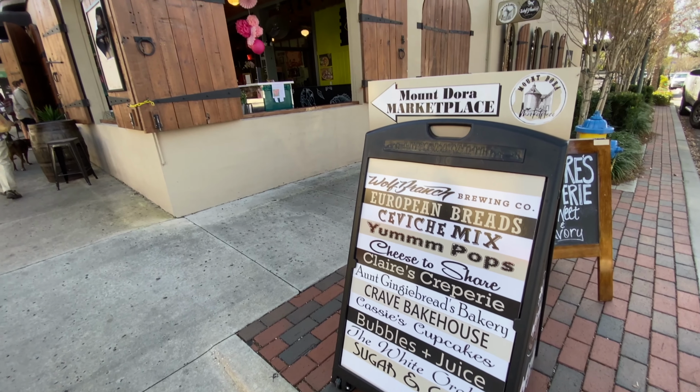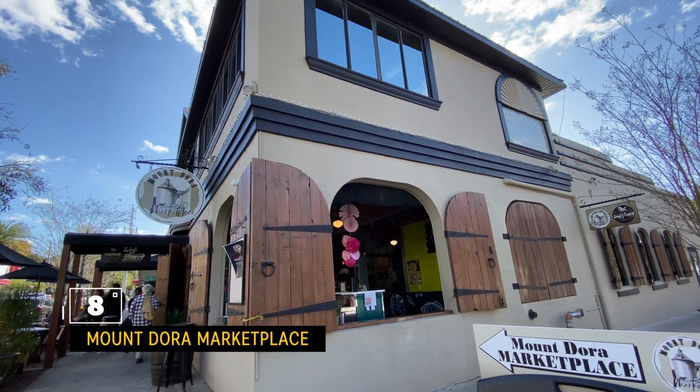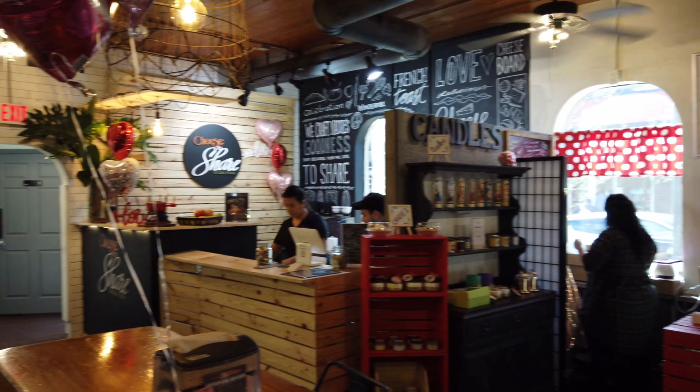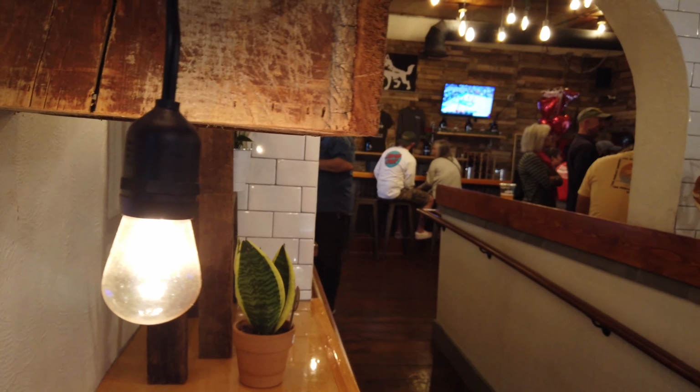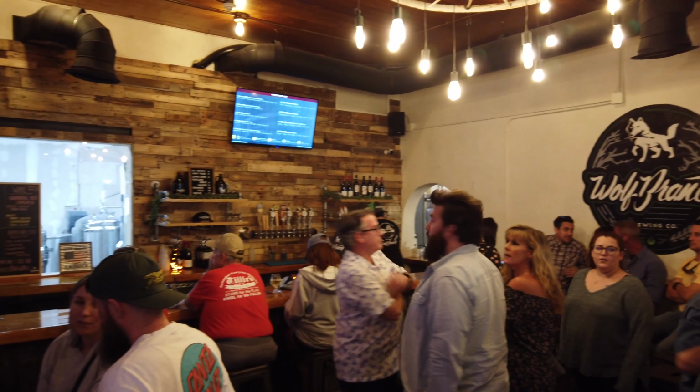At the town's epicenter is recommendation number 8, Mount Dora Marketplace. Spread out over 2 buildings, the marketplace features a number of local artisans and food vendors. It's an excellent spot to pick up a houseplant, a cold brew, or to just mingle with friends.